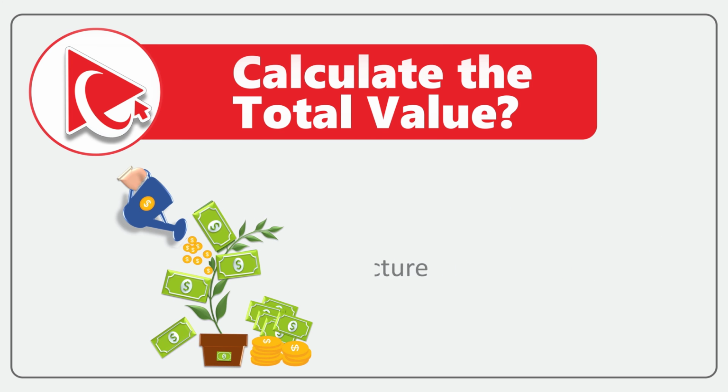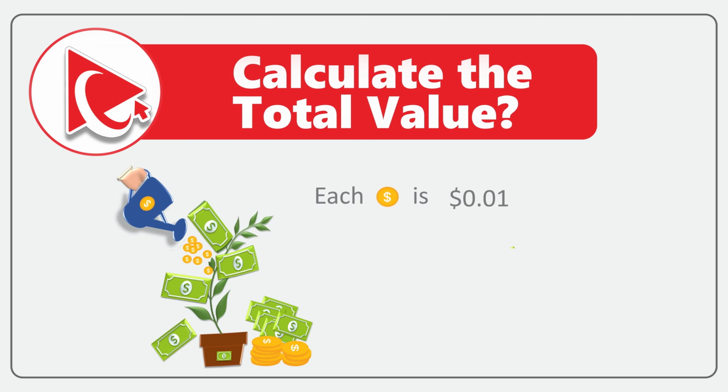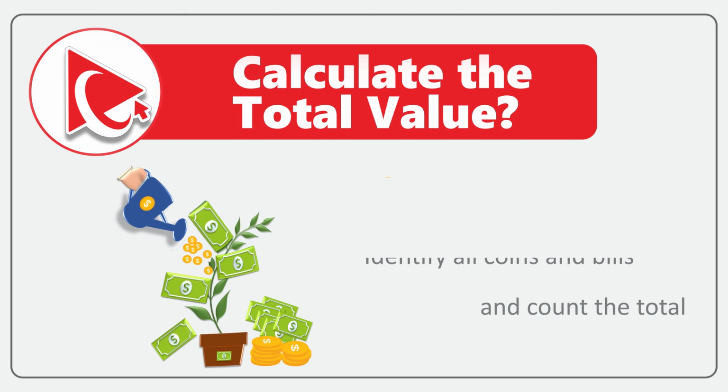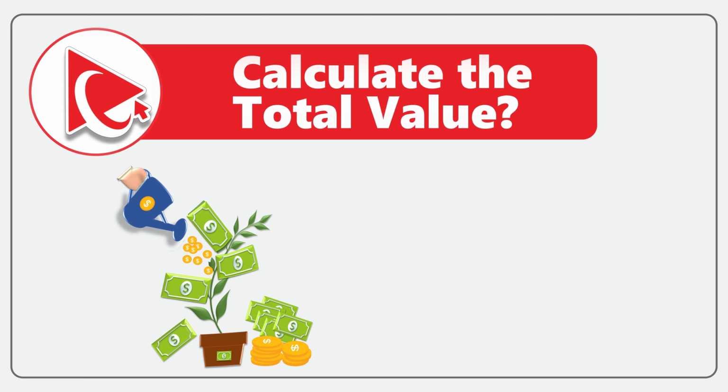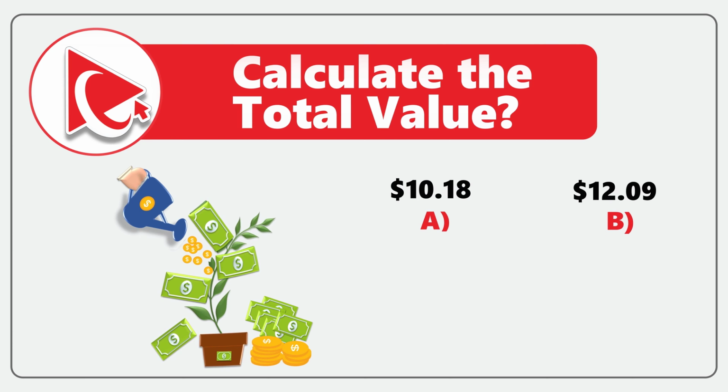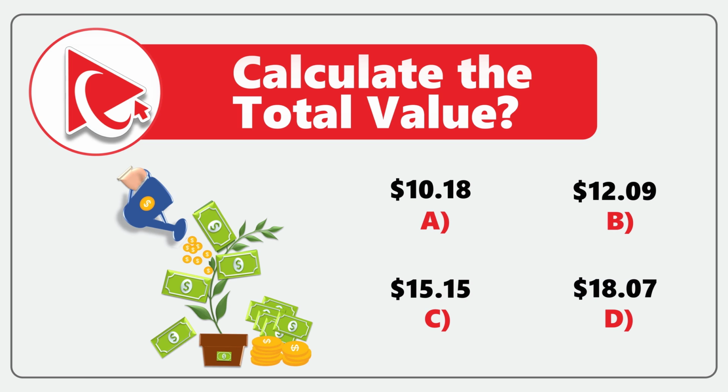What's interesting here is that each coin is 1 cent. And each bill equals $1. You need to identify all coins and all bills and count the total value. Once you complete the calculations, please select 1 out of 4 possible choices. Choice A, $10.18. Choice B, $12.09. Choice C, $15.15. And last but not least, choice D, $18.07. Take a close look to see if you can complete the calculations.